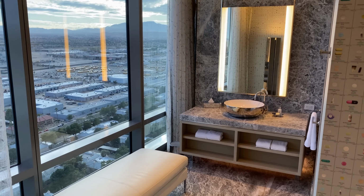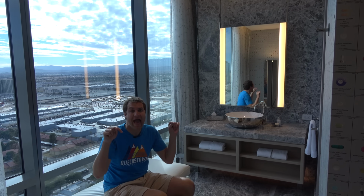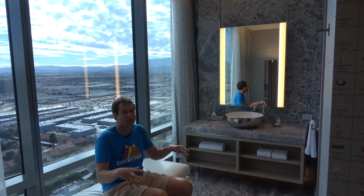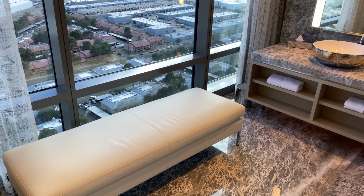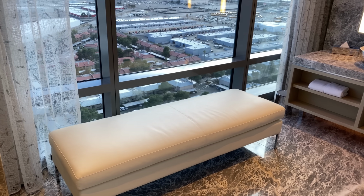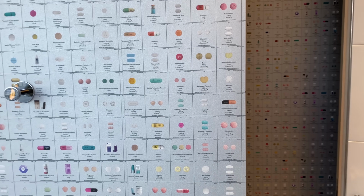I've stayed in hotel rooms that are smaller than this bathroom, but this is just a half bath. There's not even a shower or a tub in here. This is just a bathroom with a toilet and a bench, which is just insane. And as you can see, there are pills all over the wallpaper too, again, kind of in keeping with the theme.